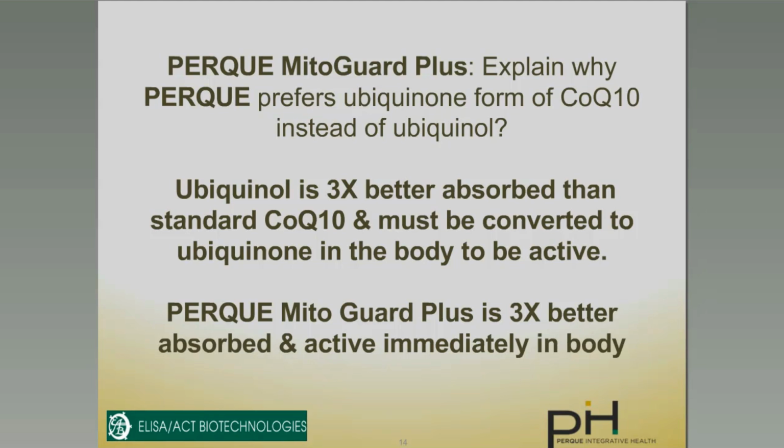If you need extra electron shuttling, you need extra electron shuttling in your membrane as well as in your cytochrome. And that's why PERQUE MitoGuard Plus includes the ubiquinone form, but micellized and enhanced for uptake by the rice bran oil and the micellization process that we use, as well as the added bonus of the tocopherols to add benefit to protect the membranes.